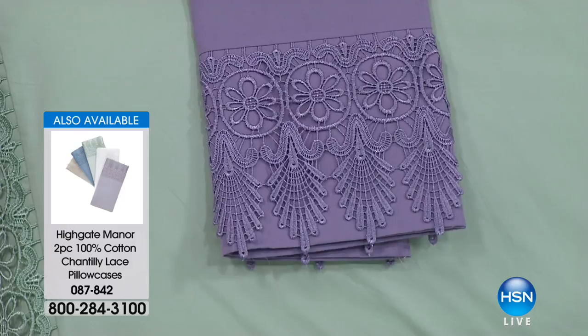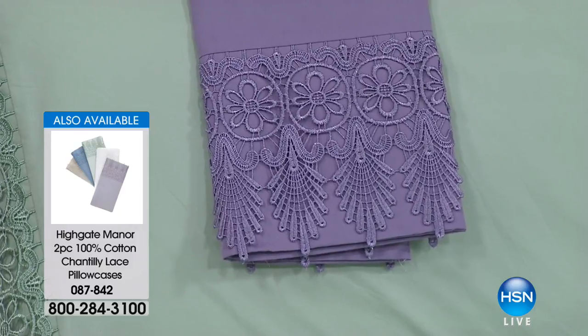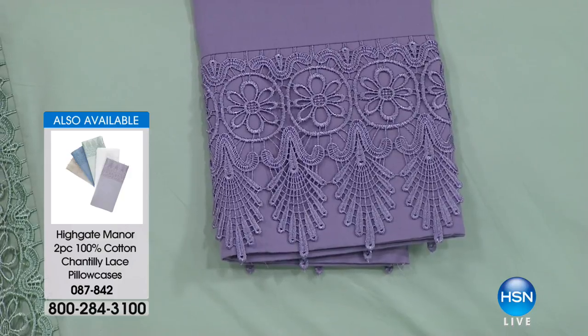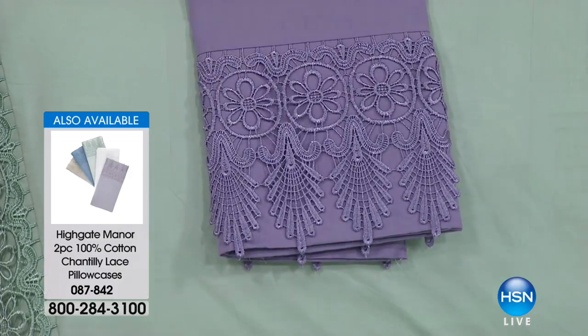These are 100% cotton sheets, but I don't want you to think at all that you have to baby them. Machine wash warm, tumble dry low, either take them out of the dryer immediately, fold them, put them in your linen closet, or put them right back on the bed.